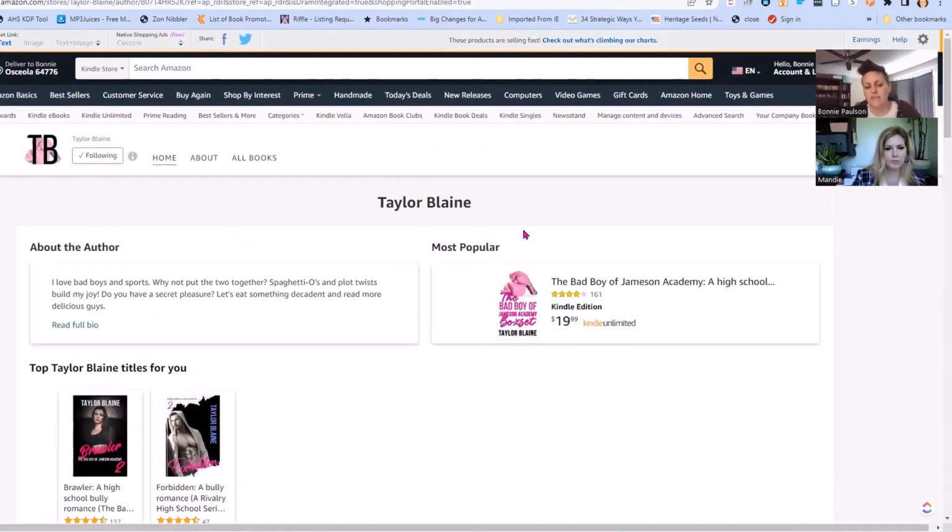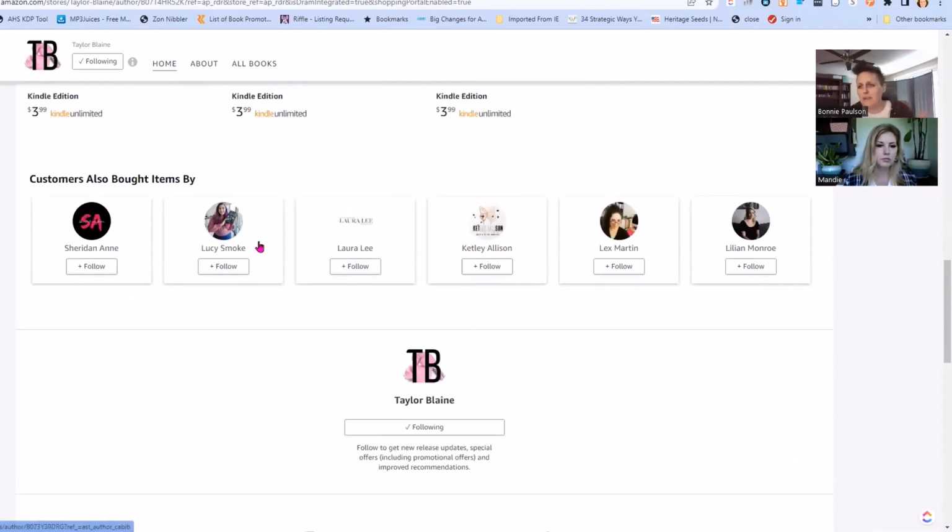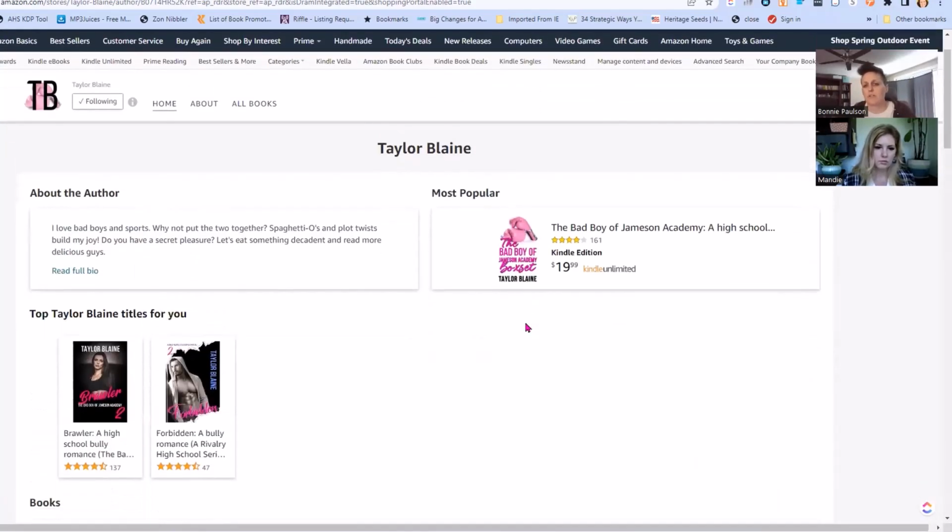I really like the layout, and I'm glad that they did this because there's no extra stuff. There's nobody else's books on here. This would be a great place to be sending people to check out your brand. There are also bought items on the bottom, kind of like the also-bought that we used to have that were really cool, but now they have authors. So we're just going to go up here to the top and start breaking this down.